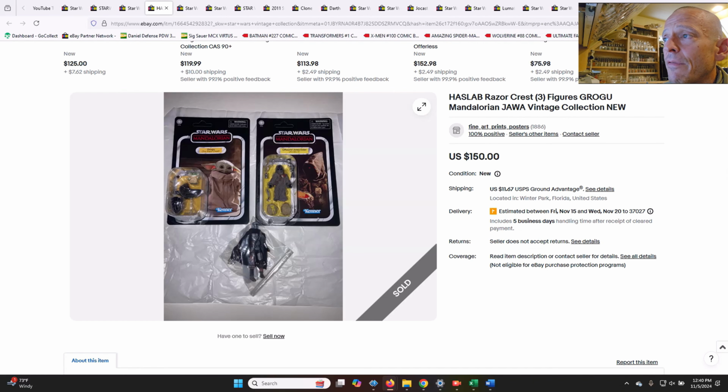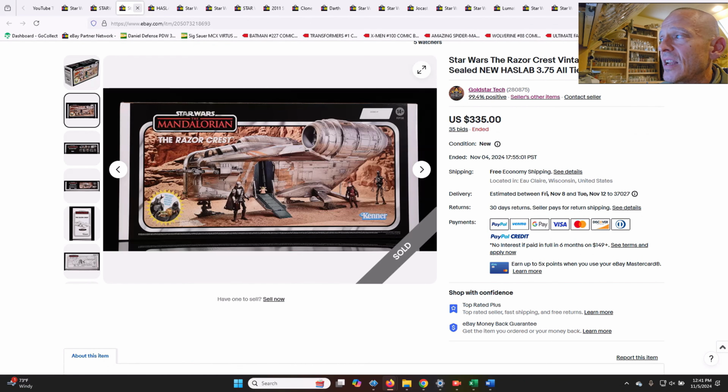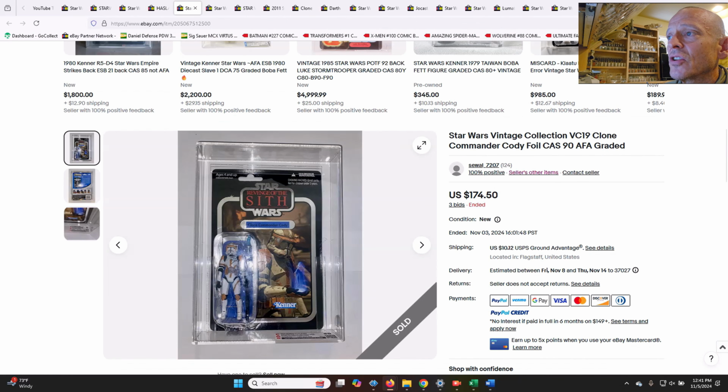And speaking of the Razor Crest, here are the 3 pack-ins. So just the pack-ins of Grogu with the Chrome Prom, the Off-World Jawa Elder, and then the baggie with the Cloth Goods Cape Mandalorian. Just those 3 together sold for $150, or you spend less than $200 more, and you get the entire package. So pretty incredible sale for that Razor Crest.